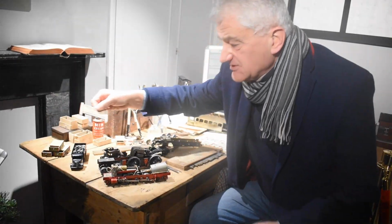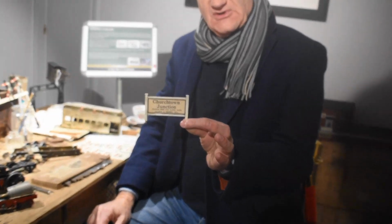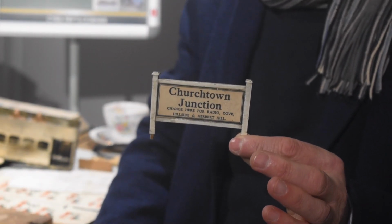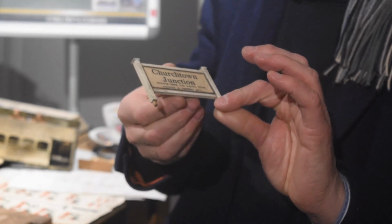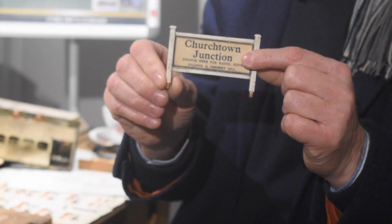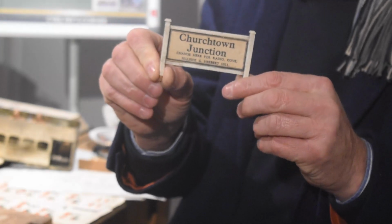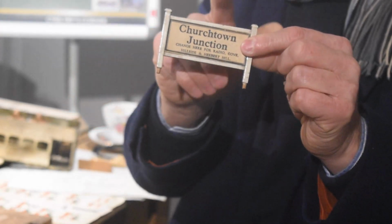The station names on his layout were largely made-up names. Churchtown, however, is the district in South Dublin where he lived. And he had these specially printed. Remember, there were no computer printers. Nowadays, if you want to do that, you do it in 2 seconds. You key it out on your keyboard, whatever font you've chosen, print it off and stick it to this. No, he had to have that specially printed. Typeset.